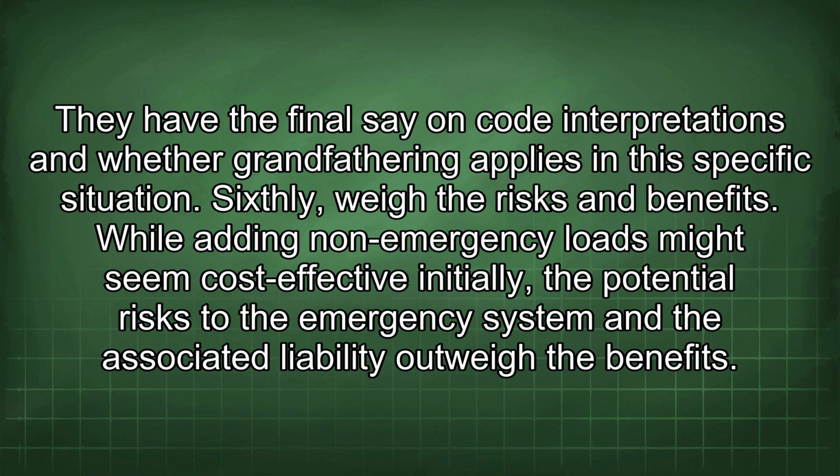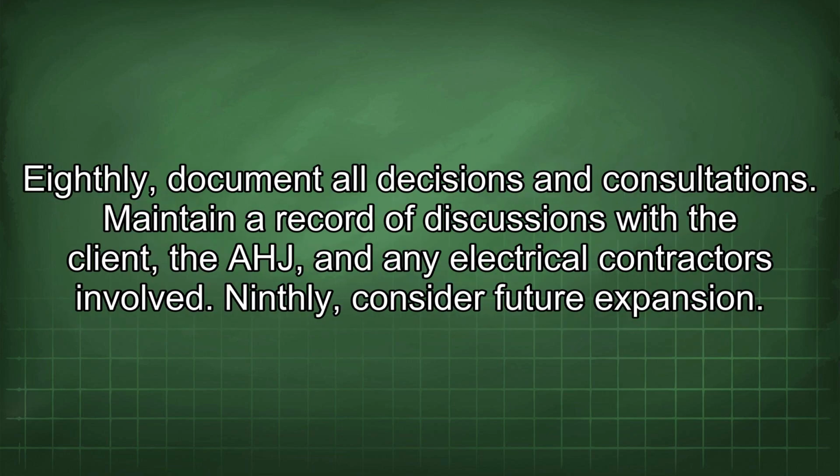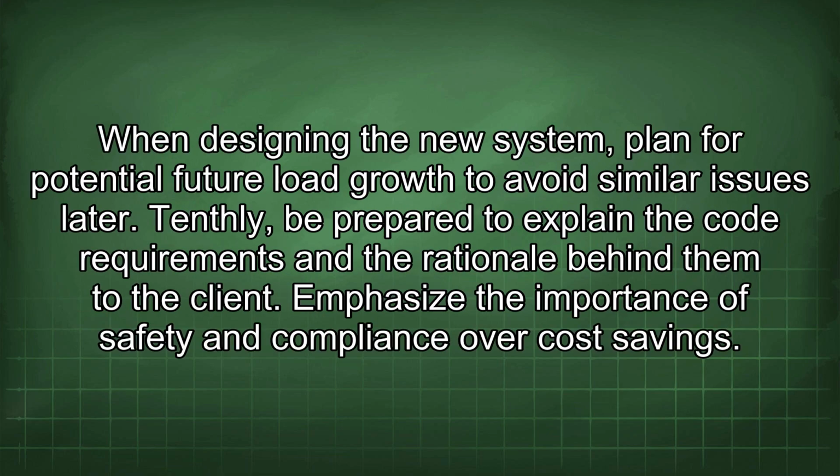Seventhly, prioritize safety and compliance. The safest and most compliant approach is to install a separate transfer switch and isolate the non-emergency loads. This ensures the emergency system functions reliably during critical situations. Eighthly, document all decisions and consultations. Maintain a record of discussions with the client, the AHJ, and any electrical contractors involved. Ninthly, consider future expansion. When designing the new system, plan for potential future load growth to avoid similar issues later.